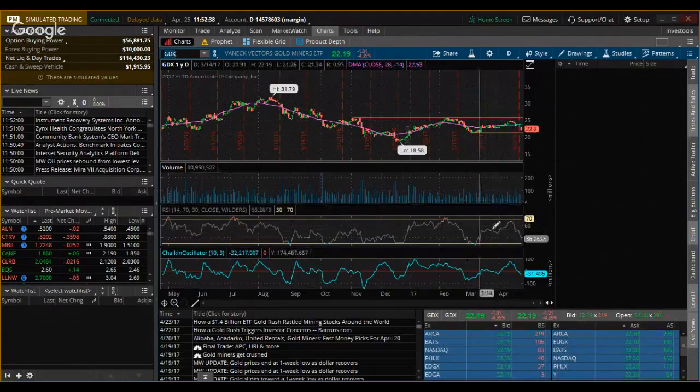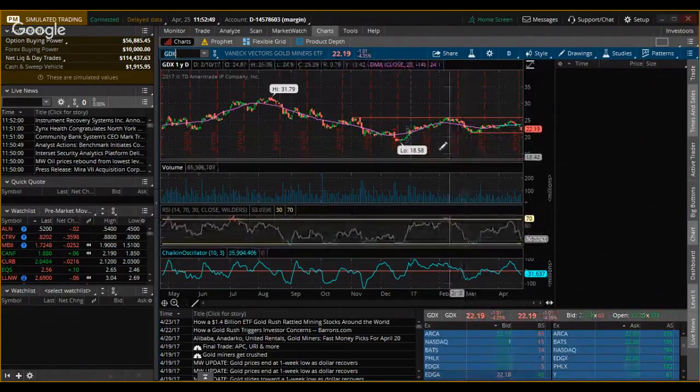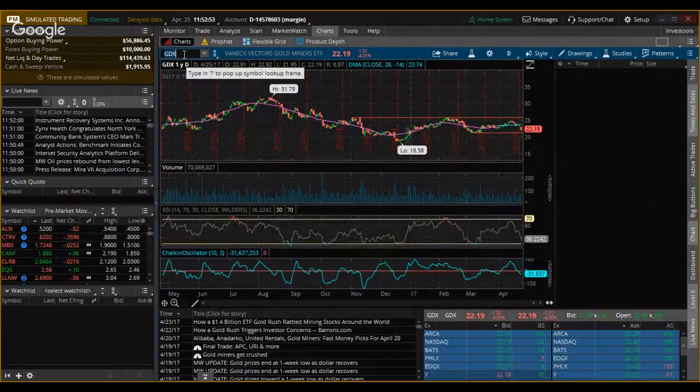As we see, GDX is almost becoming oversold. But like I said, guys, we see GDX had a slide for about a whole week before it became oversold. It was at 30 for the longest. But what you guys didn't know is you cannot buy this thing until you know where the contract is going. Once we understand where the contract is going, that's when we can buy.